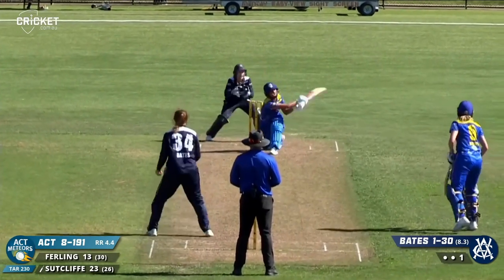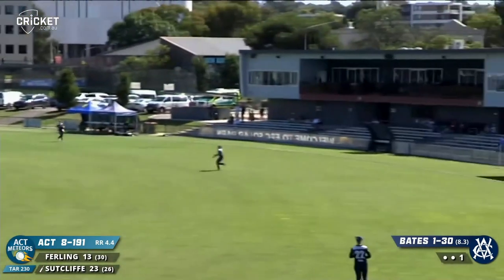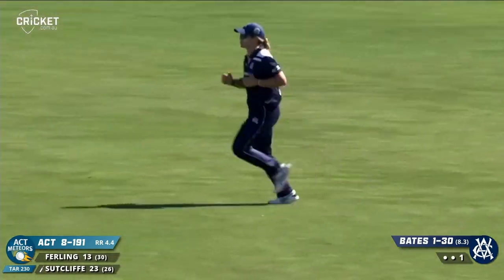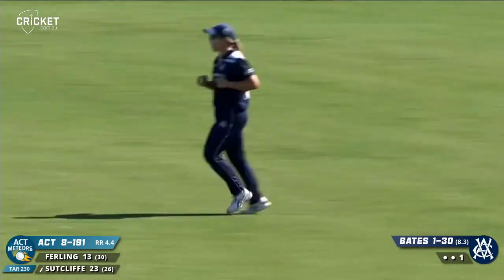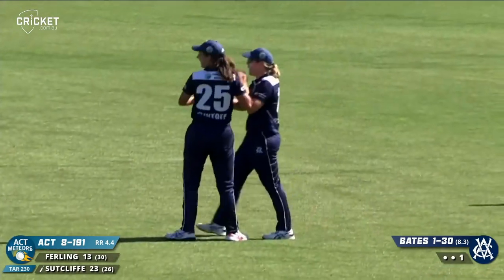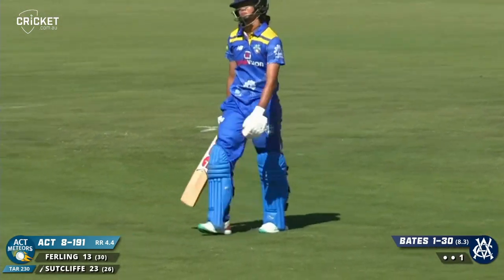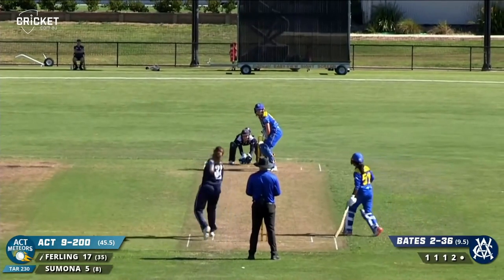Here's Bates again. Up, Isham, Sutcliffe. Will this be caught? Coming underneath it. O'Donnell takes the catch. An unfortunate end there for Gabby Sutcliffe, who'd done so well. 23 from 27 balls. Another excellent performance.